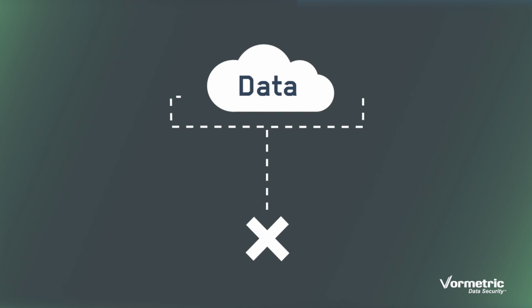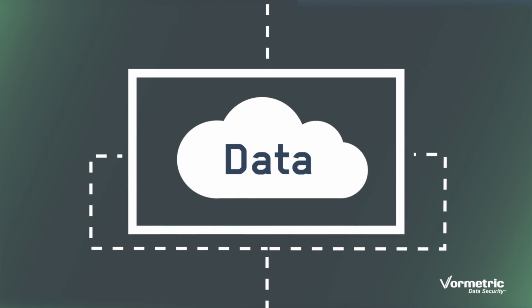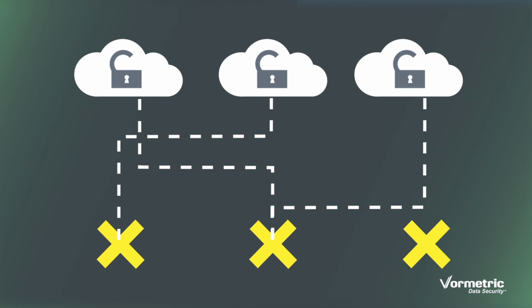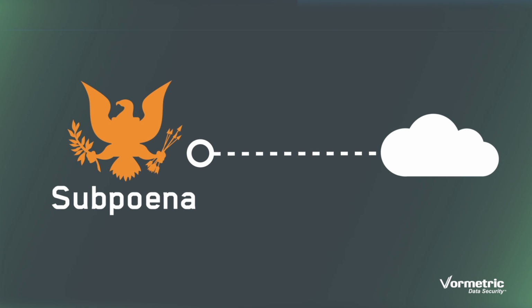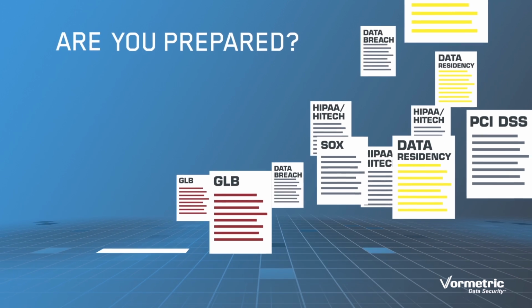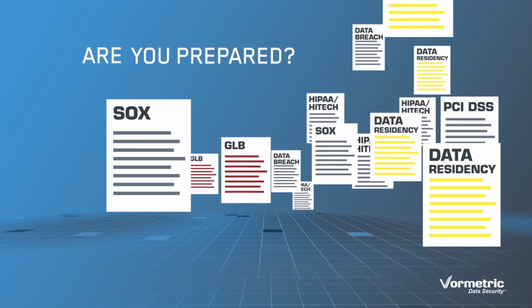You don't always know who's accessing your data. Many of your traditional perimeter defenses have no impact. You lack visibility and confidence in your cloud provider security. Cloud environments attract hackers because they hold so much valuable data, and governments may issue subpoenas and gain access to your data without your consent. Your business could risk failing compliance audits or incurring a breach. Are you prepared for what can happen if your regulated and sensitive data makes it into the cloud?